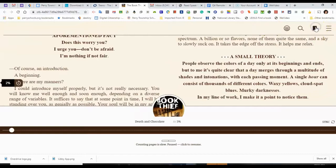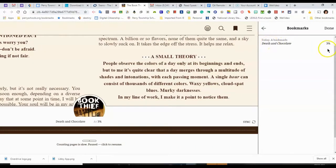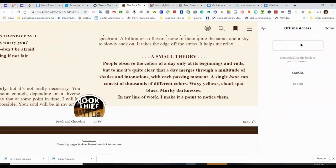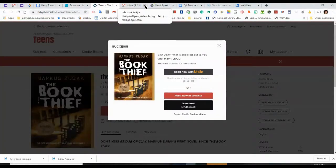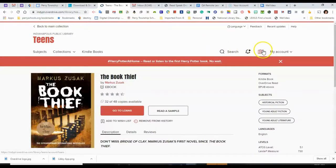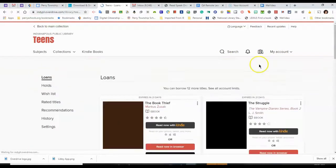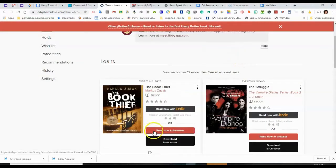I can bookmark my page and have that show up. Shows where my bookmarks are. I can have the book available for offline access if I'm not going to be connected to the internet. When I am finished reading for today, I can just X out of the title. And I can find it in my loans under my account. So if I want to go back to it, I can now read it in the browser.